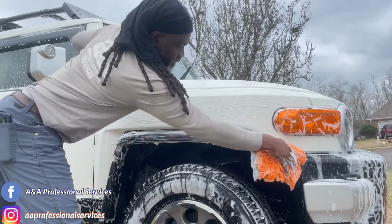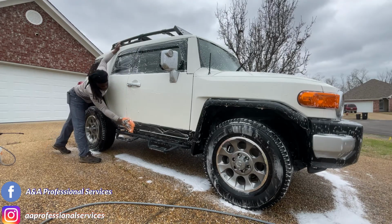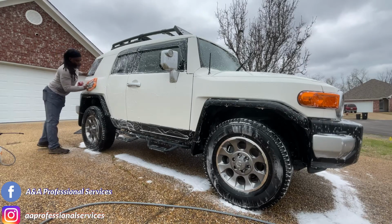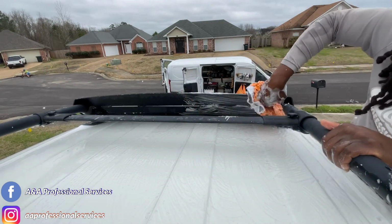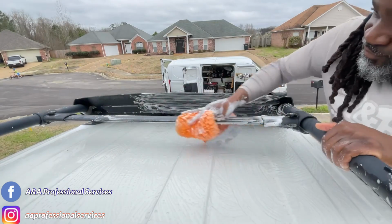because the coating has to bond. Honestly, in my opinion, the prep is just as important as applying the coating. The coating won't bond unless the paint is bare, unless the paint is free from all contaminants and polishes and waxes and grease and whatever can be on that vehicle.